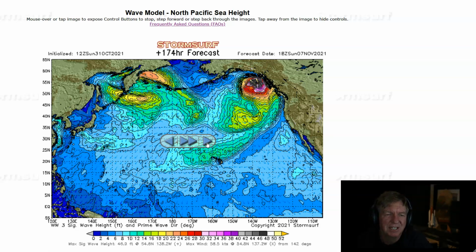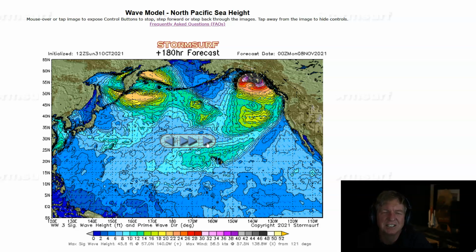So maybe some swell will result from that. It's way too early to tell. A week out on the models. Never trust it. Never more than about 3 or 4 days. So, but we'll keep our eyes on it nonetheless. Sometimes the model surprises us.